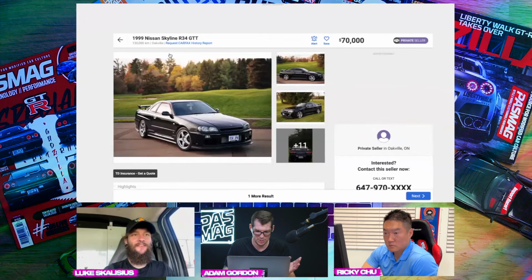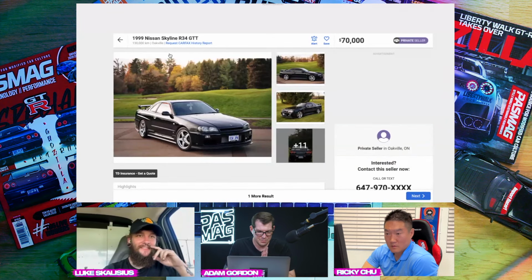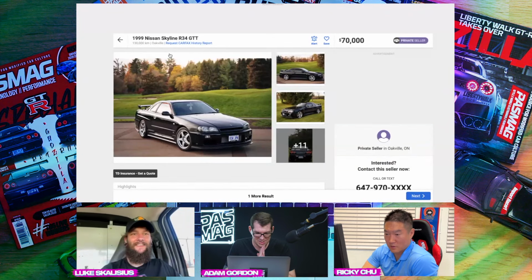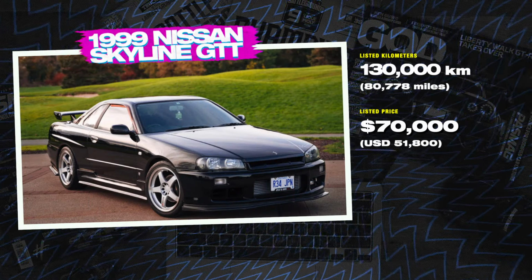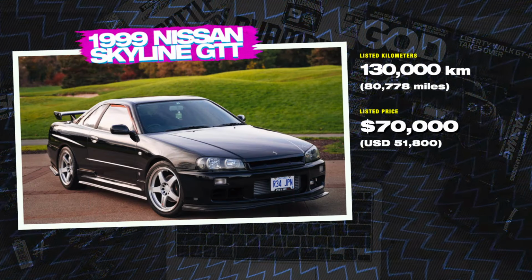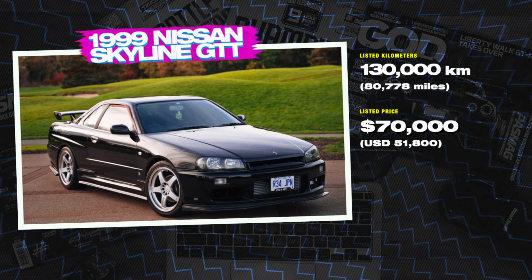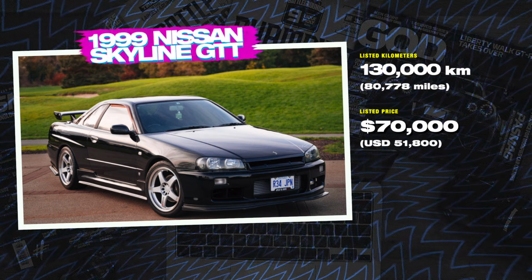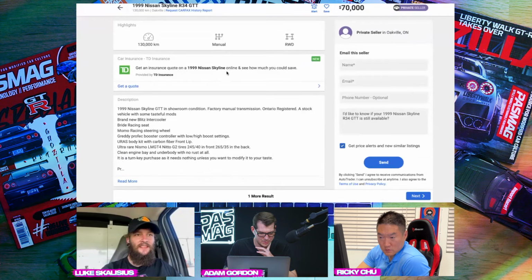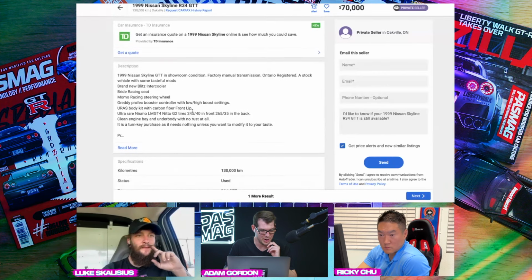Okay. Ooh, nice pictures. You're already in my good books with good pictures. I'll take this one. It's a GTT. The paint looks very clean. Did you say something about the fitment? Because hell yeah, that's great. 70K on the nose. It's driven 130,000 kilometers. What do we got? Some Blitz stuff, some Bride stuff, some Greddy stuff.